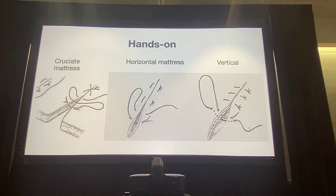For those organs that have two distinct layers, make sure that you can incorporate both layers. Plus, you also want a tight seal on those too. Yeah, baseball stitch sounds like cruciate patterns, isn't it?